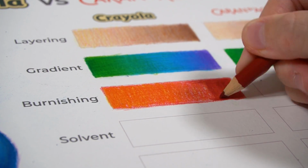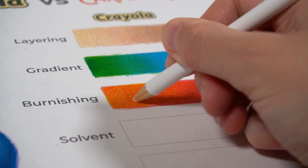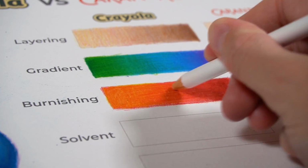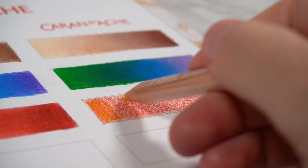was eliminated. But the white pencil wasn't very effective at blending, which could be a problem as often white is used to blend out and burnish colored pencils. Also, I found that when I burnished the darker areas, I ended up with more of a patchy result.